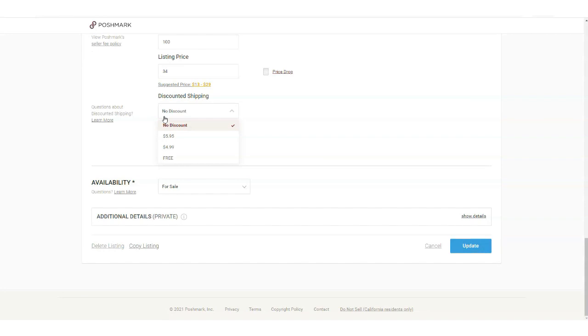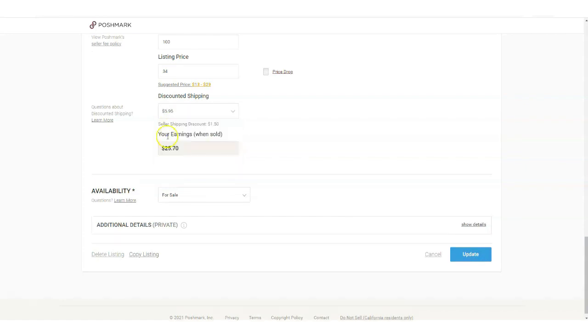$7.45 by default. Just to start with, the buyer pays it, but you can choose to give them a shipping discount. Before, you would do that through offers and other ways, but now Poshmark is allowing you to do it as you're creating your listing. So it is at no shipping discount right now, but if we were to click on $5.95 shipping, then the buyer would pay $34 for these jeans plus $5.95 shipping.